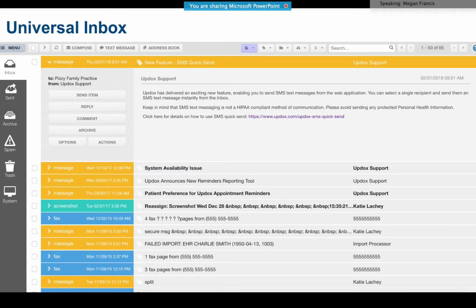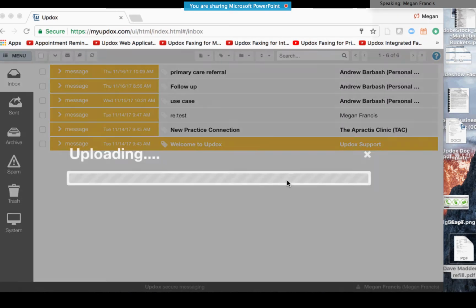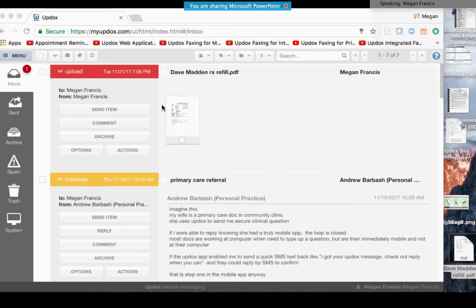So the universal inbox obviously is where we store all of these things and make it super easy and color coded for you guys. So just a quick video here. We also have some specific features that make us a little bit different than any other eFax option. We have the drag and drop feature.